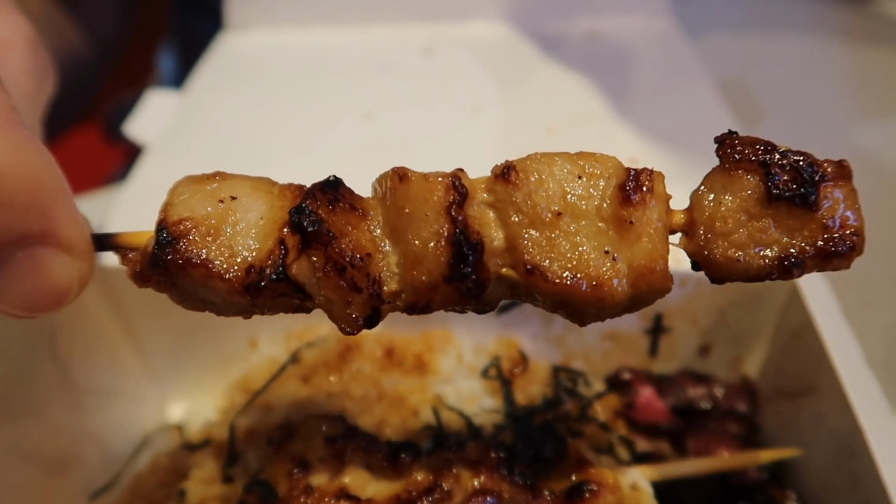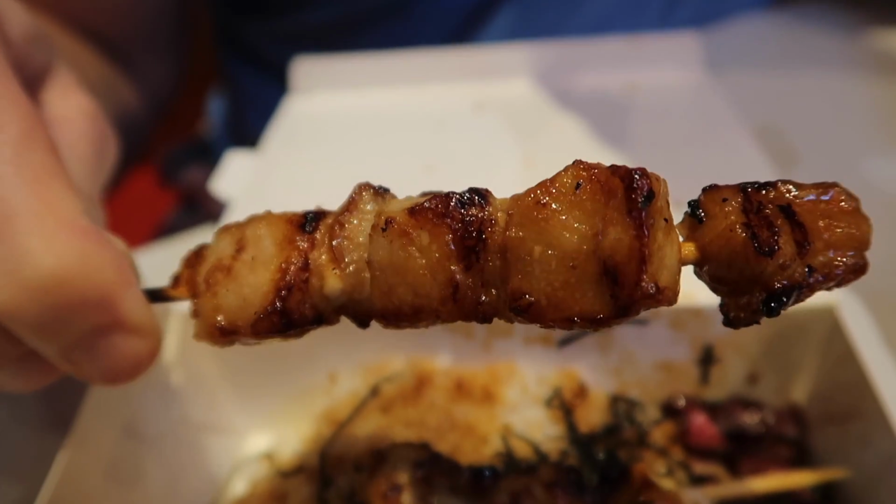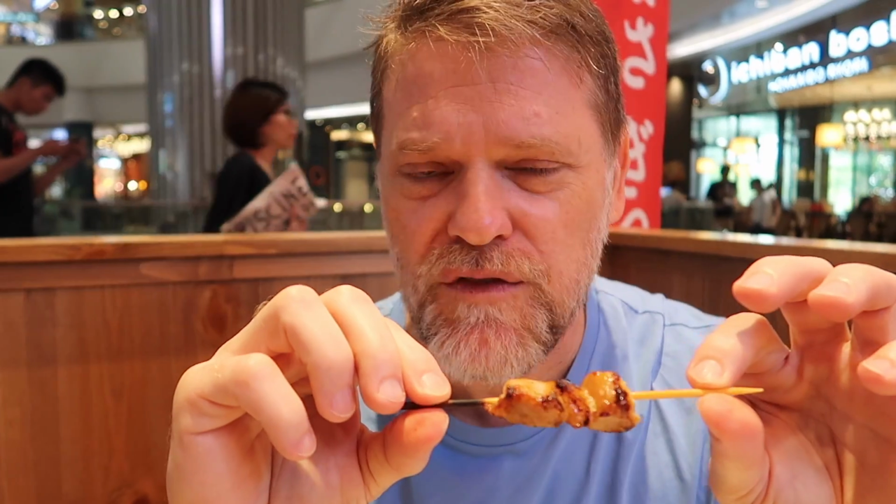And last but not least, we've got the tontoro pork. This is a limited edition. It looks pretty nice. Now the tontoro pork is usually the cheek or the neck meat or the jowl. I don't even know what the jowl is, but I'll stick it in my mouth anyway. Oh, that's chewy. Very porky. Slightly bland. A little bit sweet, but not too sweet at all. In fact, it's quite savoury.